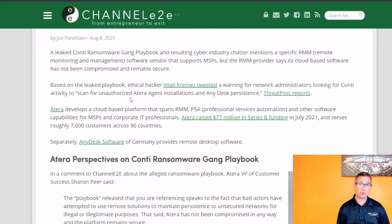Now, RMMs are tools that managed service providers, MSPs, use to manage their clients. It's kind of like the keys to the kingdom, so to speak. If you can get access to this tool, you can usually get access to hundreds or thousands of systems all at once, and you can deploy things like ransomware very quickly using one of these tools if you can get full and unfettered access to them.